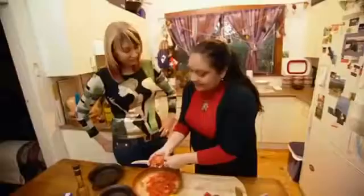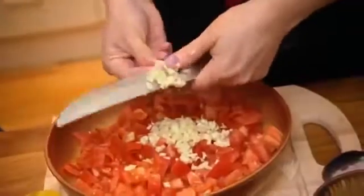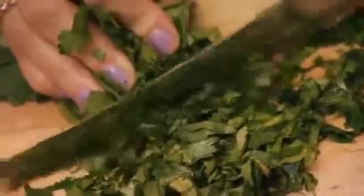Gemma then slices tomatoes and cloves of garlic. Oh, I've never seen garlic chopped in an aerial fashion before. She chops green and yellow capsicum and a bunch of coriander, including the stems. Coriander is basically what gives the flavour to this favorite.